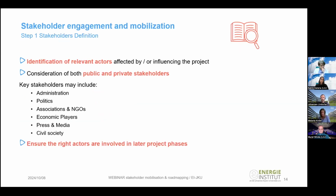So let's go a little more into detail of those steps. As already mentioned, the first step in the stakeholder process is usually to define all the stakeholders. The aim is to find out who is influenced by the project or can also influence the project themselves. It is important here that both private and also public stakeholders are considered. From previous projects and also supported by relevant literature, it has been found that there are 6 groups that are usually the most relevant stakeholders. These include, like you can see here, the administration, politics, associations and NGOs, economic players, press and media, and also the civil society. And these stakeholders must be involved or informed in different ways throughout the entire project lifecycle.